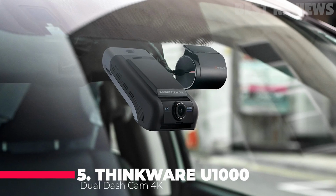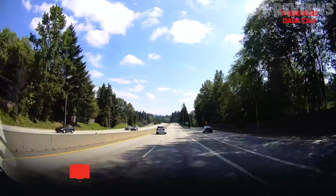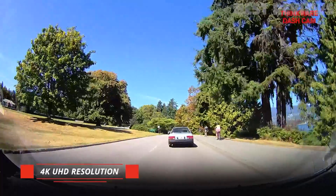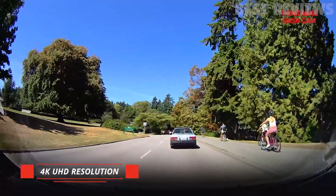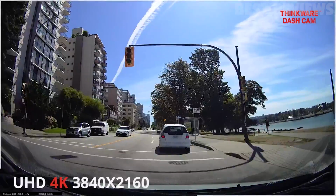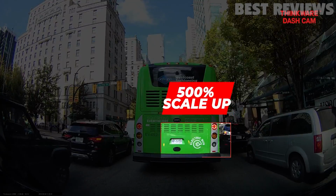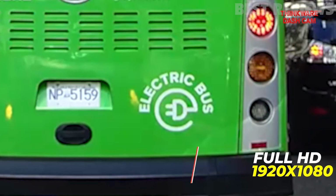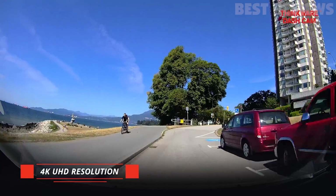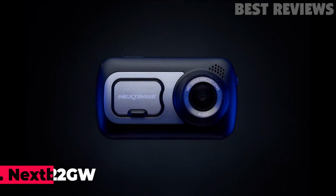Number 5. THINKWARE U1000 Dual Dash Cam 4K. The THINKWARE U1000 is a dual dash cam that captures sharp, detailed footage in 4K UHD or 2K QHD. It features a Sony image sensor, 150-degree viewing angle, super night vision, anti-file corruption technology, and 1-year manufacturer quality assurance. The THINKWARE Cloud 2.0 allows for remote live view, geofencing, parking impact notifications, locating the vehicle, and driving impact notifications, among other features.